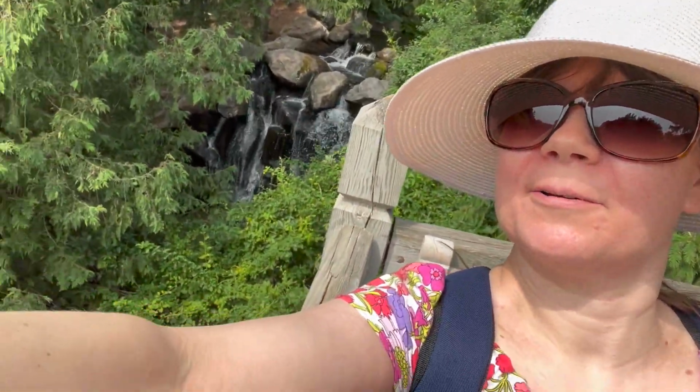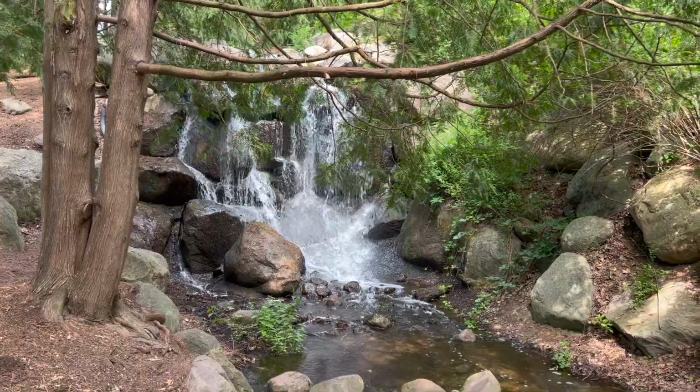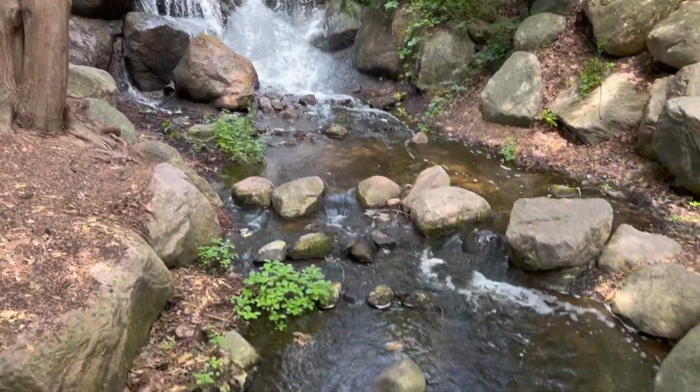A little bit down the road, and I found another waterfall. Look at that beautiful big one behind me. It goes all the way down. So I'm gonna see if I can get down there. So this is one more look of the beautiful waterfall from down below. And here is the path to lead me to the two ponds that I saw.